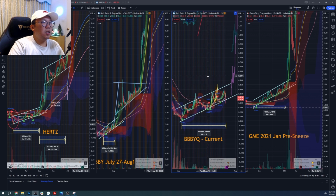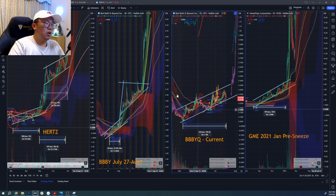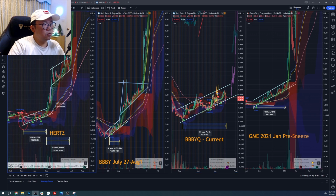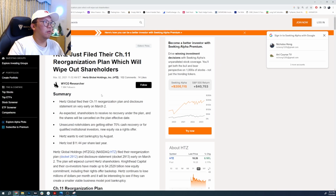So right now, BBBY is also making the same thing. BBBY hit the all-time low before it got into OTC. BBBY is starting to create this ascending trend, right? So same thing with HERTZ. HERTZ also filed a Chapter 11 reorganization plan, and this is the article they released.